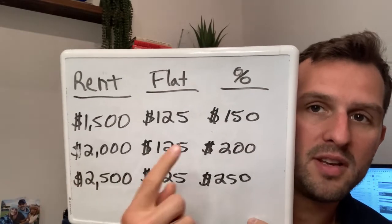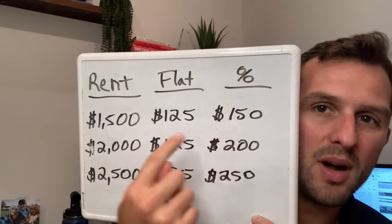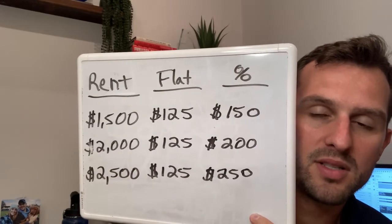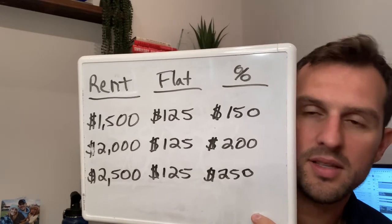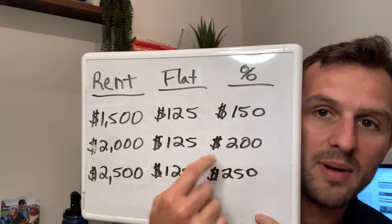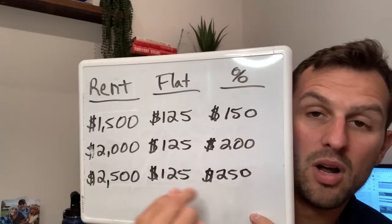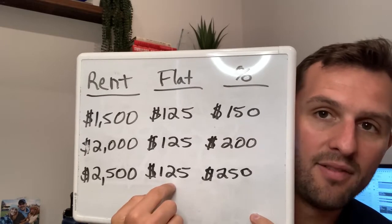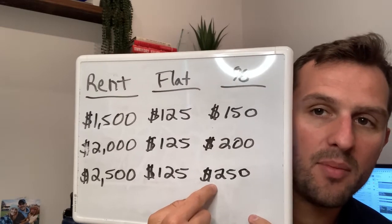Now, look at the difference. It's $25 a month when you start out, negligible, a little bit in your numbers, but it's not nothing. It's a little bit of savings. But once you start getting up in the $2,000, you're talking about $75 to $125 a month that you're going to be saving. So you're almost paying half what you're paying a percentage-based company.